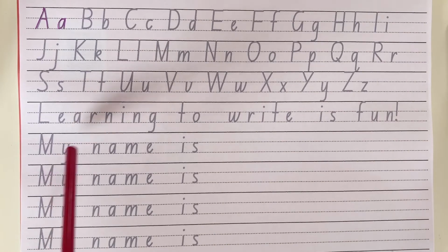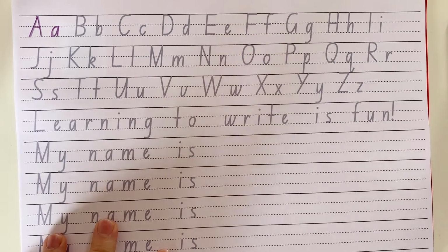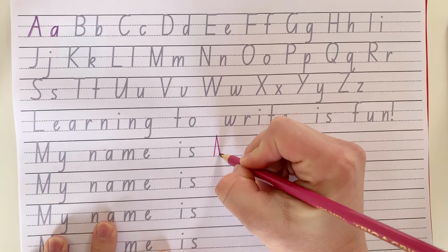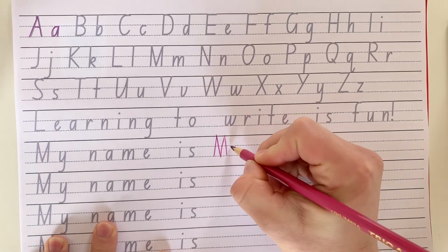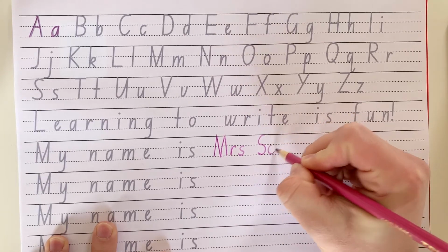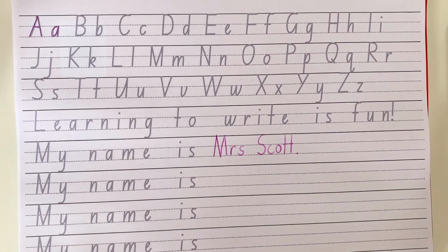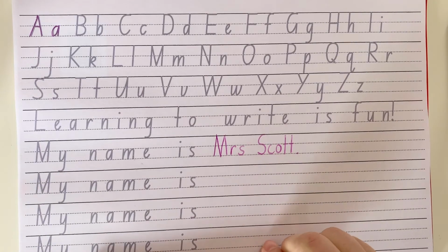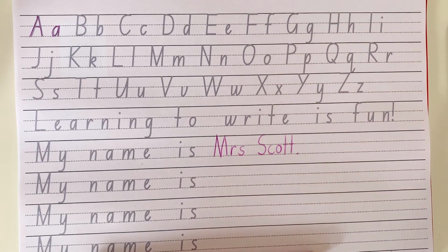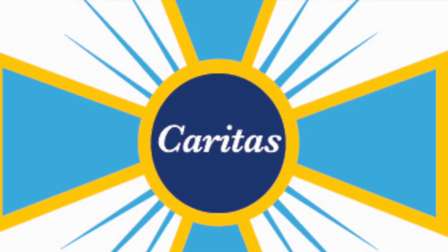Down here, it says, my name is. You're going to write your name. My name is Mrs. Scott, so I'm going to write Mrs. Scott. If you make a mistake, that's okay. That's proof that you're learning. And once you're finished writing your name a few times, then you can collect your writing token.